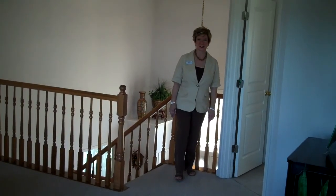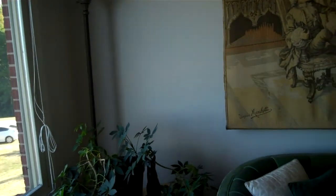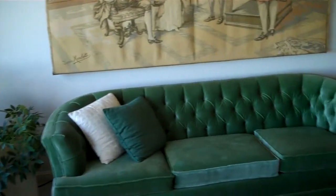Here we are on the second level. This is the exciting part. We are in the bonus room up here, and you have a perfect view of the river. Four bedroom, three full, two half bath home. As you can see, all the bedrooms are very large with great closet space.